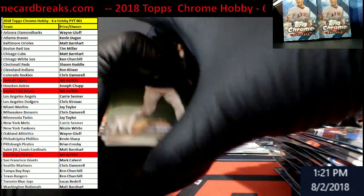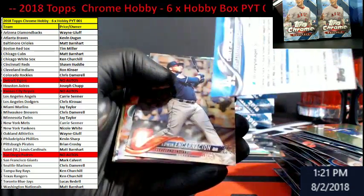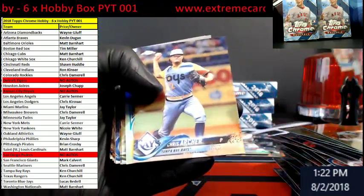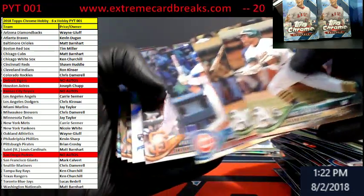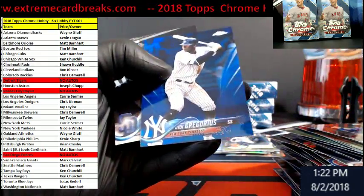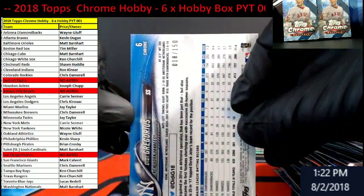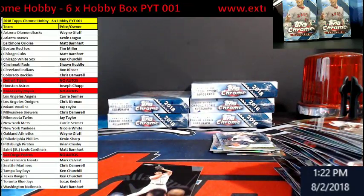All right, let's set the rest of these up here. See if Seager. It's not numbered, really. Well, it looks like it should be numbered. Aaron Judge throwback. There's one, I know it's definitely numbered. Blue Gregorius. These are really nice. They weren't kidding when you look at these in person. That's out of 150, going out to the Yankees.